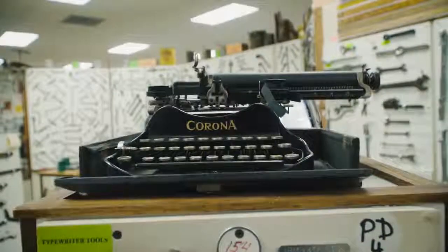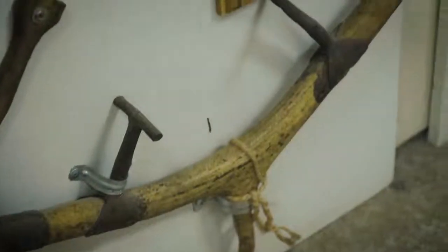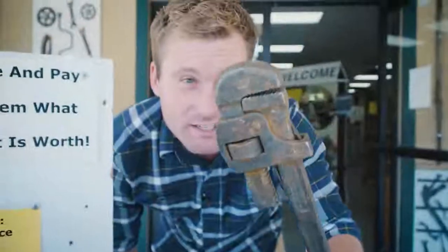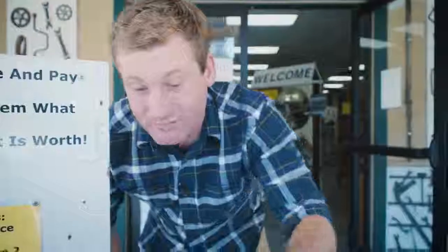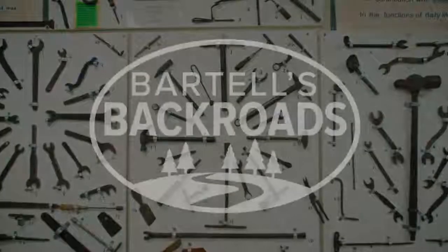Today, many of the tools here are out of date. But if you ask Carl, the Tool Museum is a reminder of how far mankind has come. It's just, without tools, we're just another animal. Well, when you're all done here, you can stop by the gift shop, but the items here, they're a little used. On the back roads of Oroville, John Bartell, ABC 10 News.